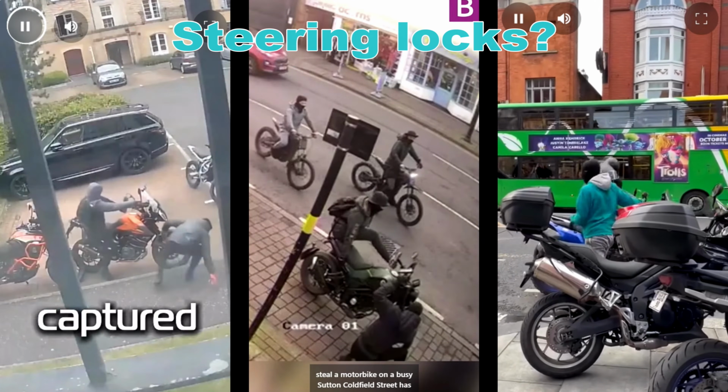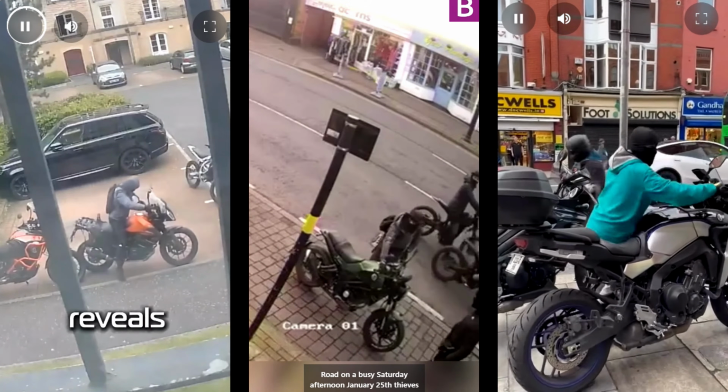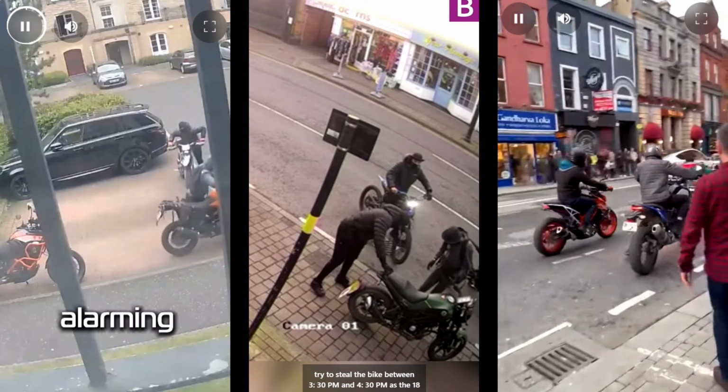Brazen daylight heist captured on CCTV, two hooded thieves expertly steal a parked motorbike within seconds. The footage reveals one suspect forcefully holding the bike, while the other quickly dismantles the security measures, demonstrating their alarming efficiency.